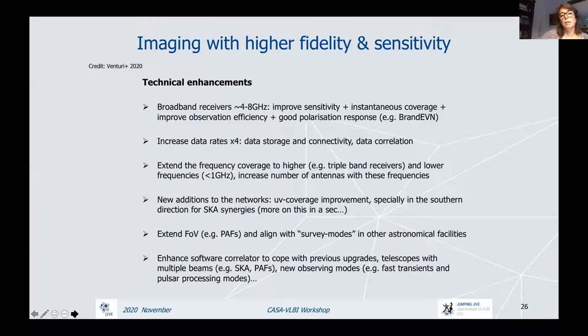Okay, and to finish this second part, let's see how we could improve the fidelity and sensitivity of our maps. That's completely related to the technical enhancements that we will need in this next decade. We will need broadband receivers that cover at least from C-band to X-band, to improve sensitivity, instantaneous coverage, and also improve the efficiency of the observations so we don't have to observe for so long. These new receivers will need a good polarization response. For instance, the PAF or the EVM would be one of these receivers.